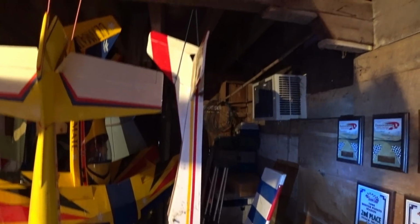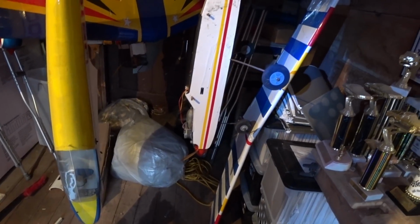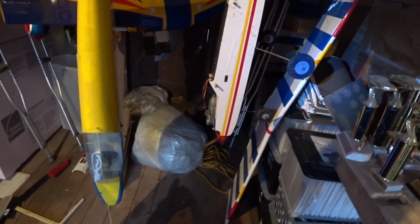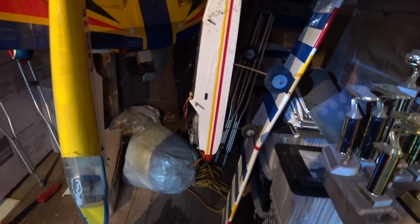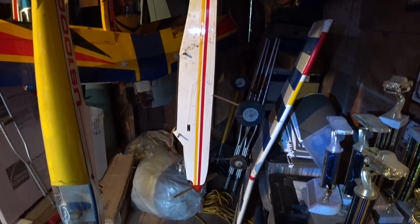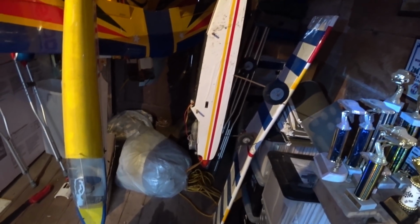This one here is a trainer plane. And I actually built this one. I tried to get my stepson into flying, and I tried to get him to build it with me, and he never really did it. I kind of did most of it. I was trying to give him an activity, and we took it out, and he crashed it once, but it was nothing big, just a little glue and put it back together.